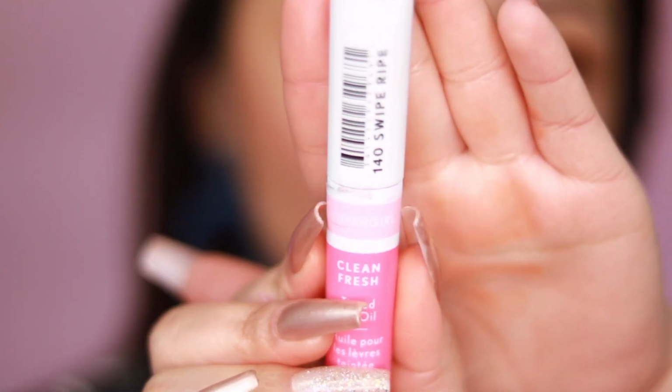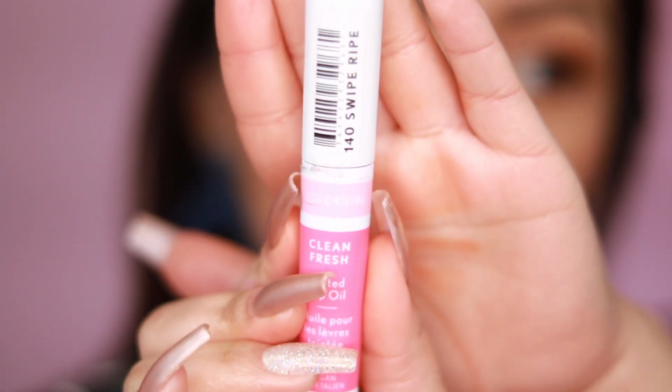Okay, so this is the Clean Fresh Tinted Lip Oil. I really love the fact that this really moisturizes my lips, and also it's really good for a skincare routine, especially when you're going to bed or you're just not wearing any makeup. I personally love having really hydrated lips that have a tint to it. So this one is in the color called Swipe Right, number 140.